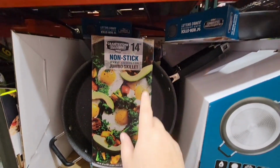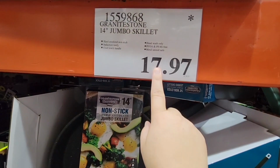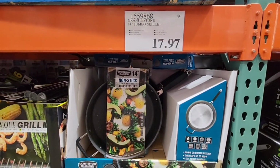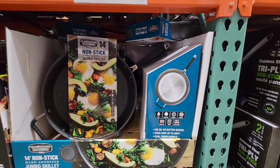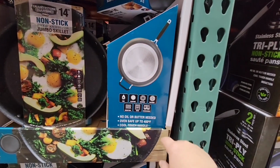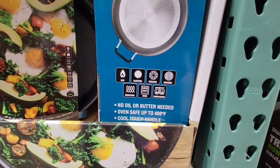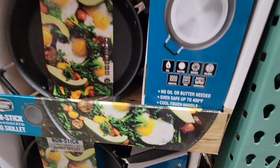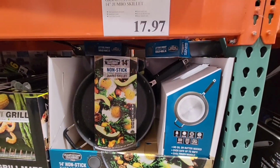Now, 14 inch, the non-stick, $17.97. It was $19. Yeah, they take an additional $2 off. But it's a good size pan, 14 inches, and I love the bottom. Our pans have that bottom, really nice. And you could use it on all sorts of types of stoves, gas, electric.